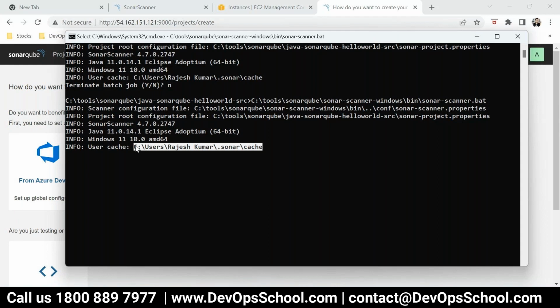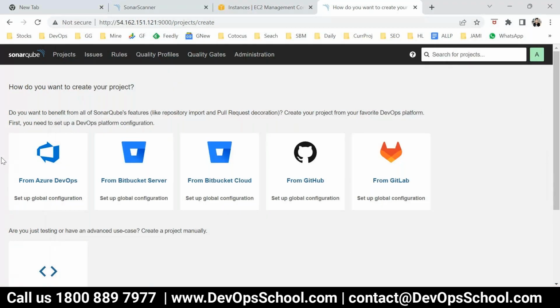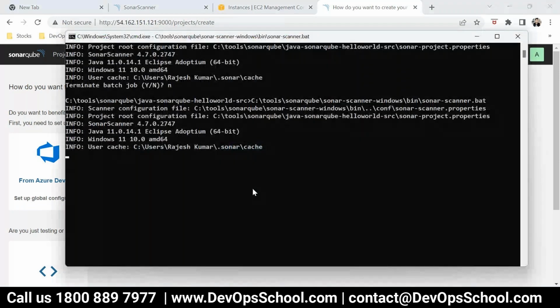And one more thing: my Windows laptop is here, and the SonarQube server is at AWS, so that may be one more reason. Just wait a few seconds more. It should be okay. Or we can pass some parameter to skip this cache, but skipping the cache will not solve the problem, because the rules will not be downloaded. But it's taking more than unusual time.